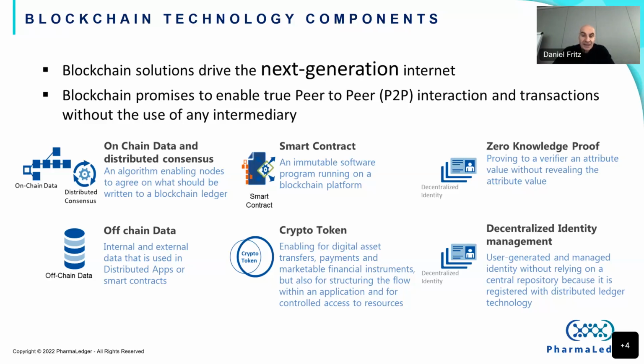And another big thing which comes together with blockchain, which is a very good fit with blockchain, is what we call decentralized identity management. Again, here, decentralized identity management means you are in control of your identity and not another authority or company like Google or Facebook. So these are technologies which are, let's say, specific to the blockchain and making it something special. Next slide.